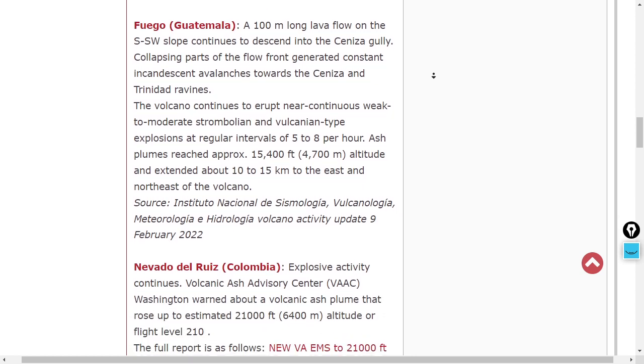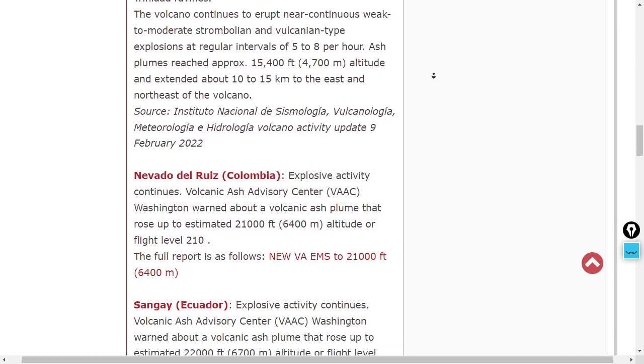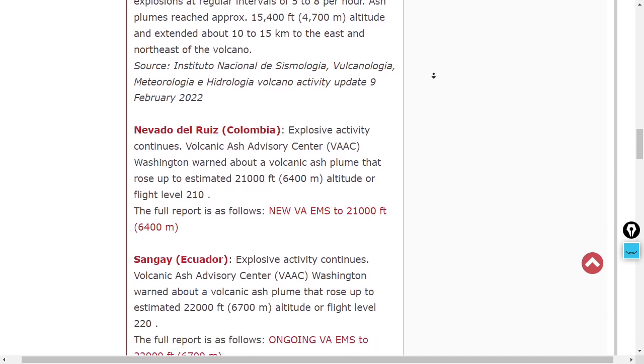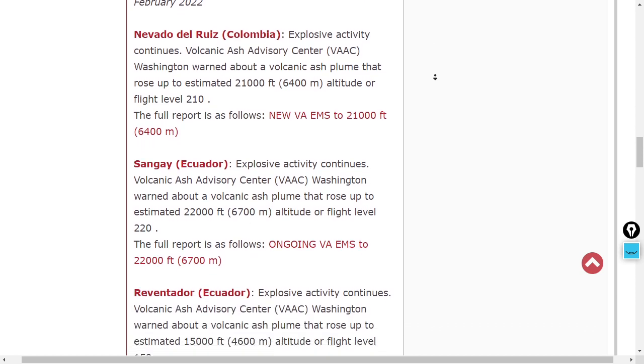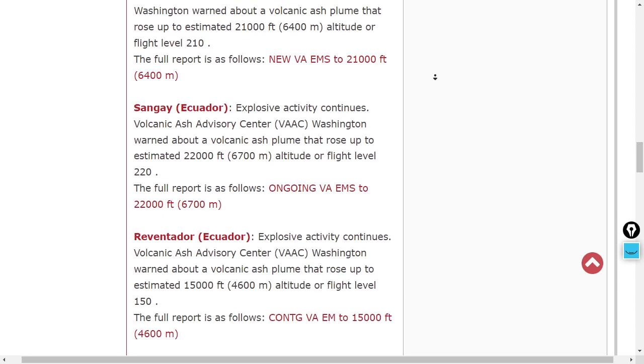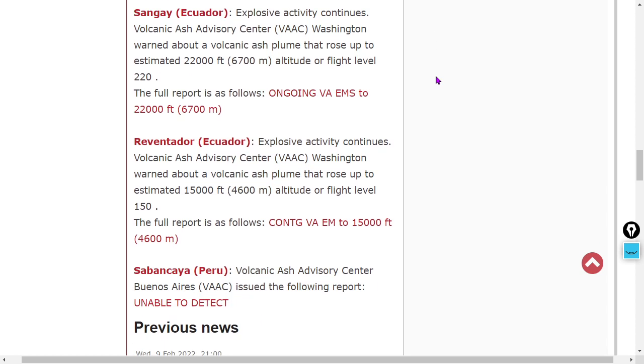Nevado del Ruiz producing a 21,000-foot plume of volcanic ash, flight level 210 over Colombia from Nevado del Ruiz. Sangay exploding, flight level 220 over Ecuador from Sangay. Flight level 150 from Reventador in the same nation of Ecuador. Sabancaya we were unable to detect. Let's assume it's erupting.